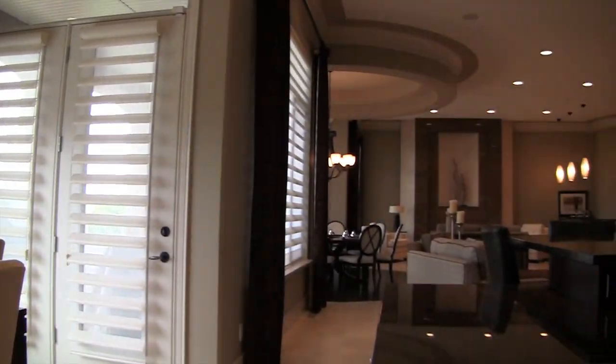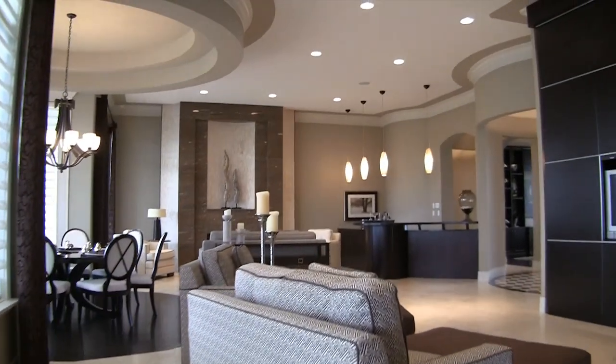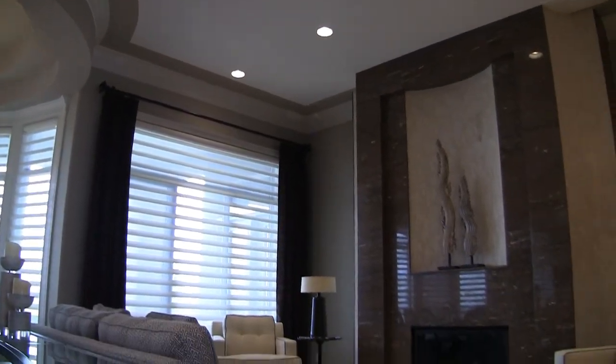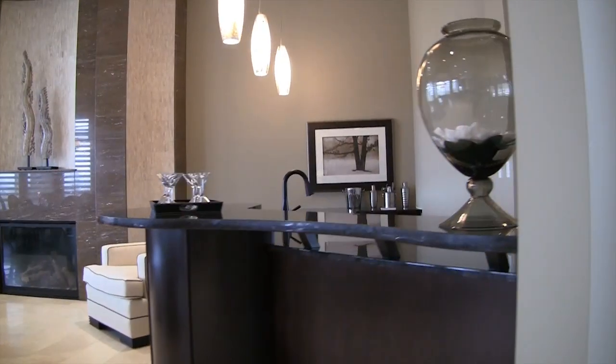The Great Room offers a built-in entertainment unit, a marble-tiled fireplace, and a wet bar with its very own dishwasher. Nicely nestled in between, an informal dining set feature.